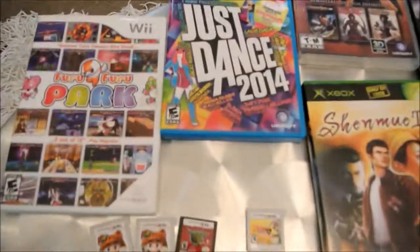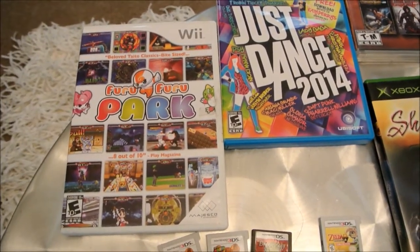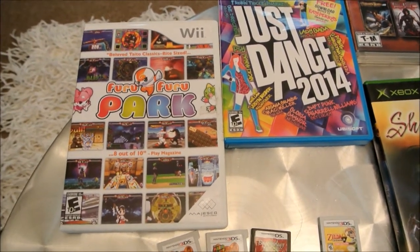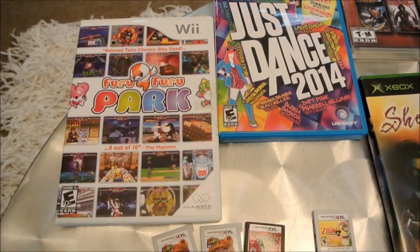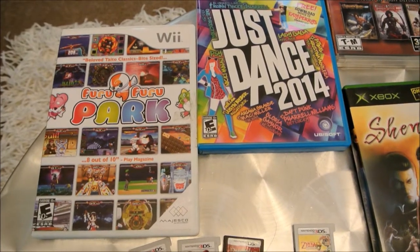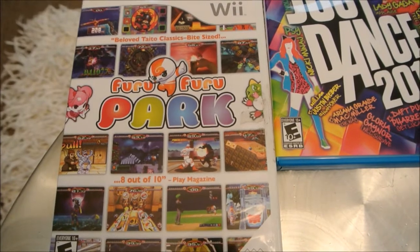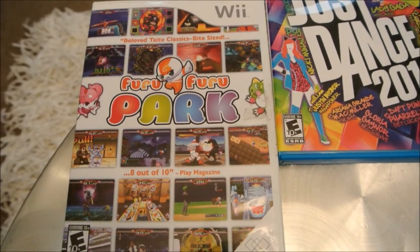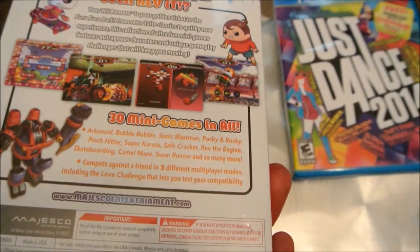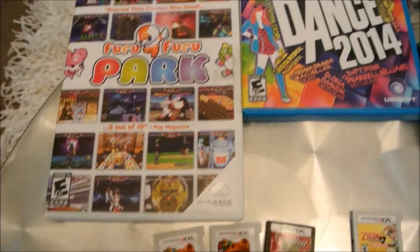And up here, I'll start off with the Cash America deal earlier this week, which was a coupon given out by Cash America for a free $10 game. But what many figured out is some Cash Americas would let you get any game, depending on the cashier that was working at the time. So Furo Park, or Furo Park, I'm not sure. It's a compilation of a bunch of mini games. So there's 30 mini games in one. So that was $8, and I got it for free with the coupon.